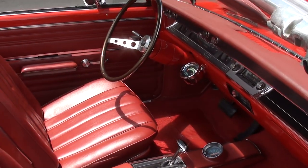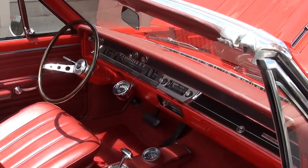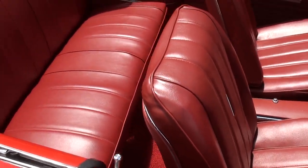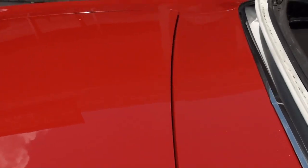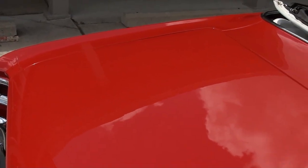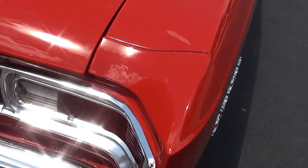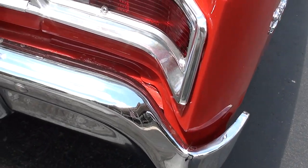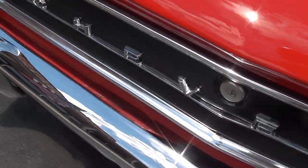Bucket seats, kind of love the red on red, tilt wheel. In fact, the dash is factory. It's got a new knee knocker tach in it. I've ordered a new boot for the car, so it is going to come with a new white boot. It's got a power rear antenna, but it's a factory AM/FM, and the radio's not working. Now, they've replaced a lot of this stuff back here. This is actually new.